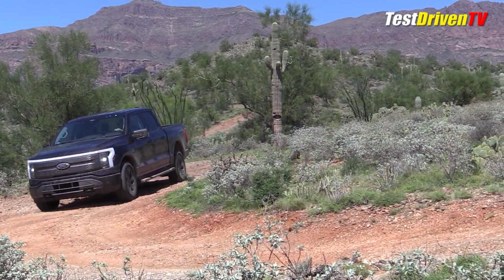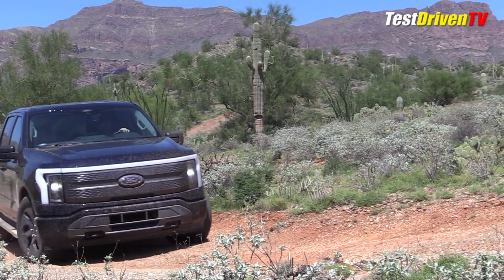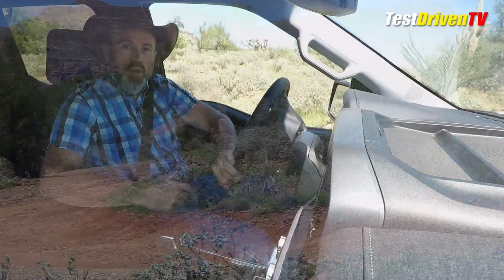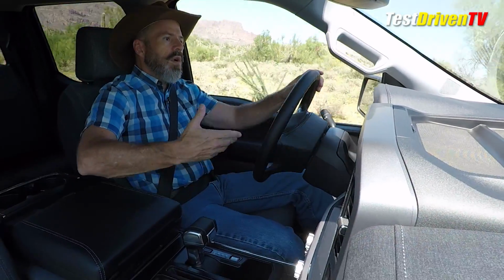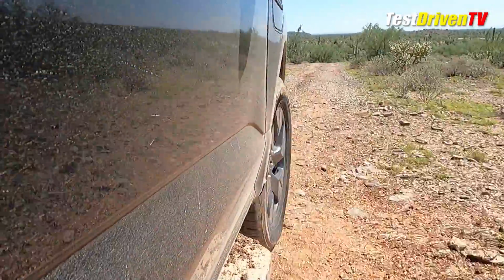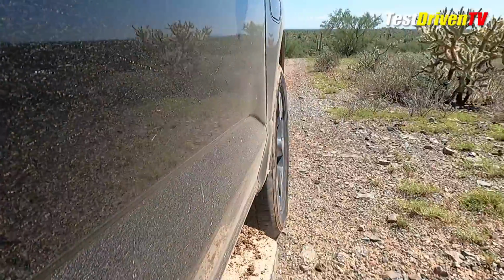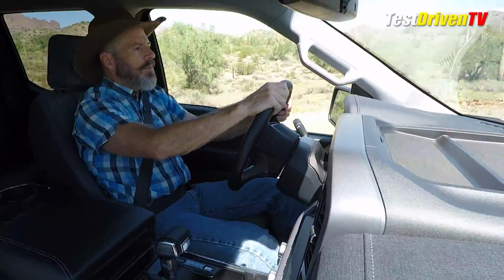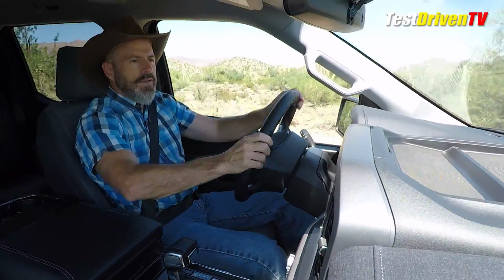In the case of the F-150 Lightning, I really just wanted to show that just because it's an electric truck doesn't stop you from treating it like one. So if you work on a farm, if you live in the country on a dirt road, or if you just go camping in places like this, or just like to spend the day playing around on trails like this, what I have found here is that it's every bit as capable as any other F-150.